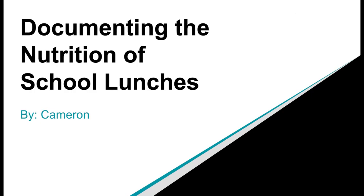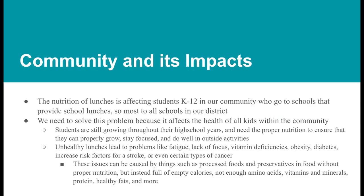I'm Cameron, and this is the documenting of the nutrition of school lunches. Community and its impacts. The nutrition of lunches is affecting students, kindergarten through 12th grade in our community, who go to schools that provide school lunches. So all of the schools within our area, because of the California mandate to provide free school breakfast and lunches.